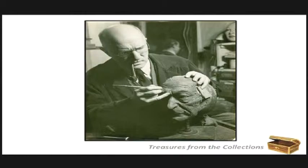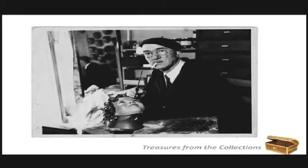And here's another one. Here he's making basically the base for the mask. He would start off with plaster of Paris and clay and basically sculpt the head form that he would want to use for his mask making. And here you can see another one making a Shirley Temple mask. And so to form the mask, he would use layers of paper and adhesive, sometimes little pieces of fabric, silk, to form things like ears, noses, things like that. And then they were covered in paint and lacquer.